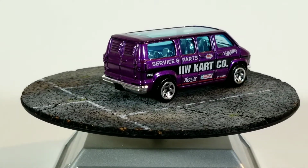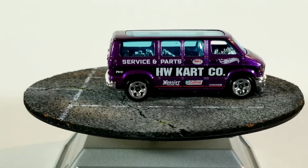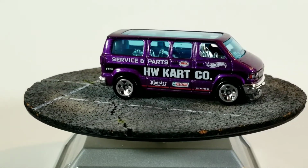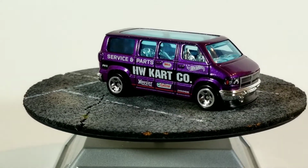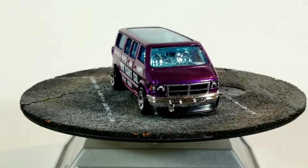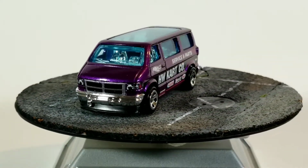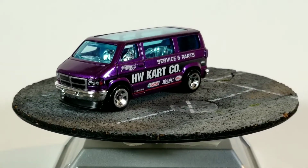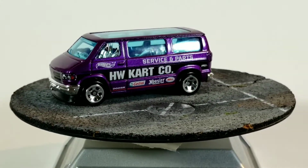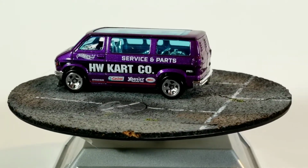Still no taillight paint on the back at all. But you got a lot of graphics on each side, plus you have the front headlights and grille detail. So fairly detailed. Would be cool if you could get some taillights, but we'll take a look and see if the Super Treasure Hunt got any taillights. I don't believe it did.